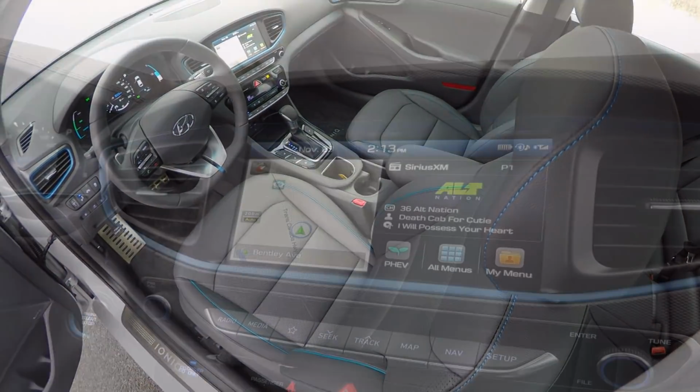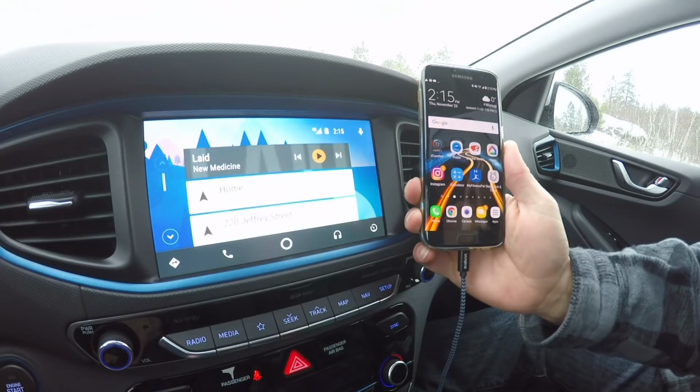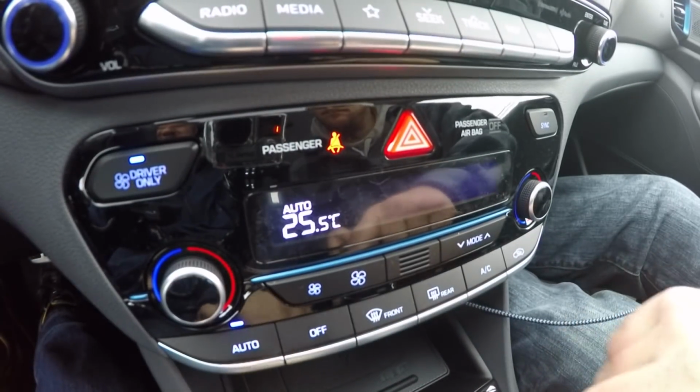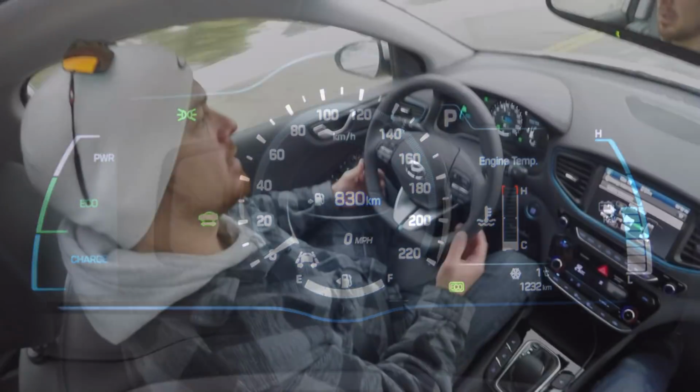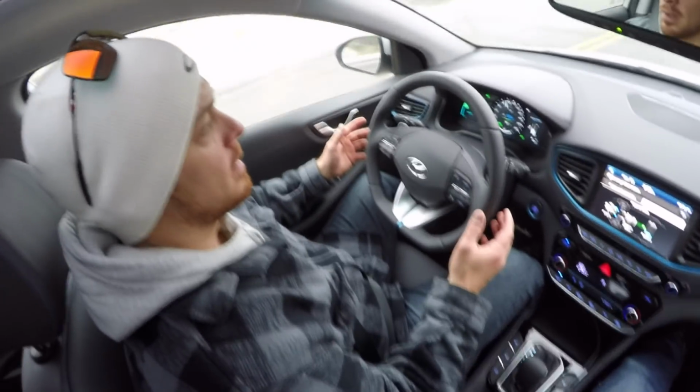It's well equipped too. There's a punchy stereo, a wireless recharging pad, must-have Android Auto connectivity, automatic climate control and headlights, radar cruise, a highly effective lane-keeping assist system that can actually steer for you, and more.